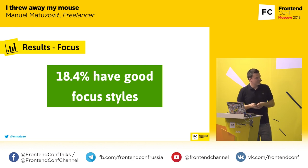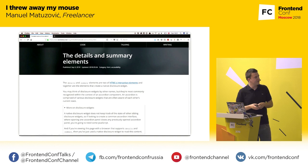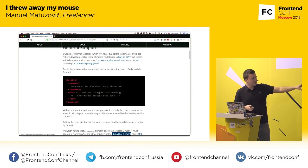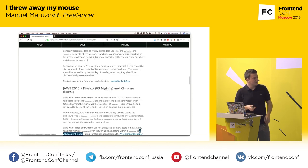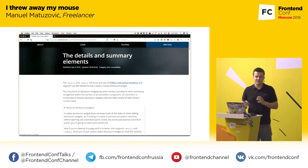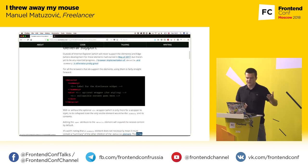Now, let me give you some examples. This is Scott O'Hara's personal blog, and you can see if I tap through this page, it's clearly visible where in the navigation I am, and if I focus links, for example, it's clearly visible which link is currently being focused, and he uses different CSS classes to apply focus styling. For example, the details element gets an outline and links get a background color.